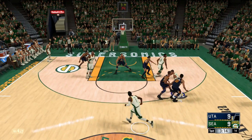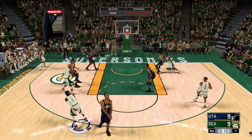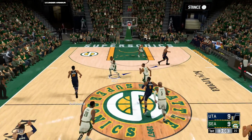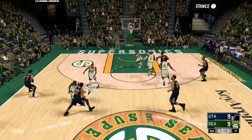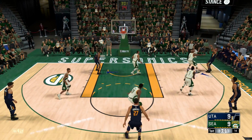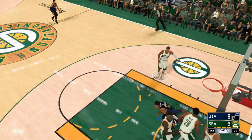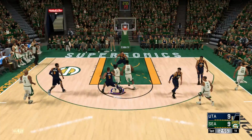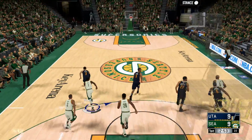Mack, the pass to Young. Launches a three. Rebounded by the Jazz. Sepulosa dishes to Rubio. And a wide open look for Hood. His three-pointer's off the mark. The feed now to Matt. And it's stolen by Ricky Rubio.